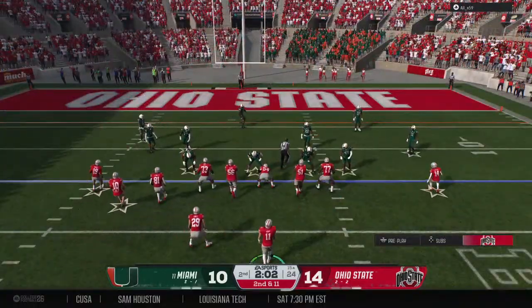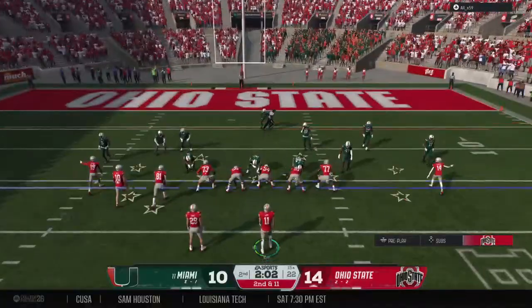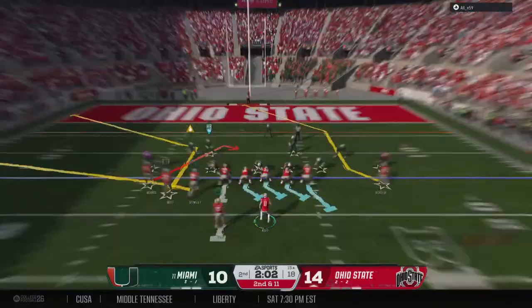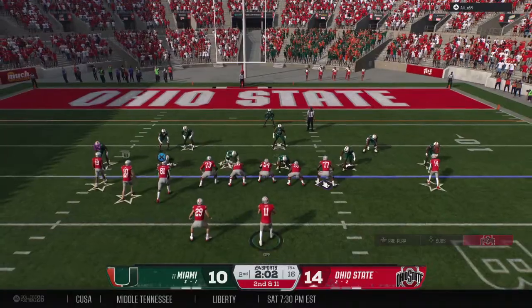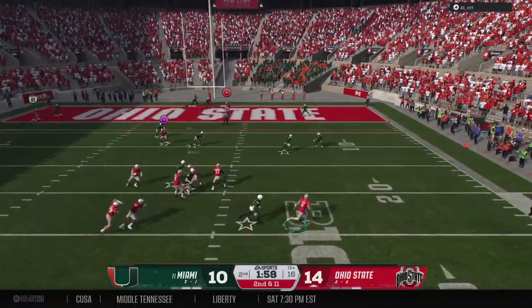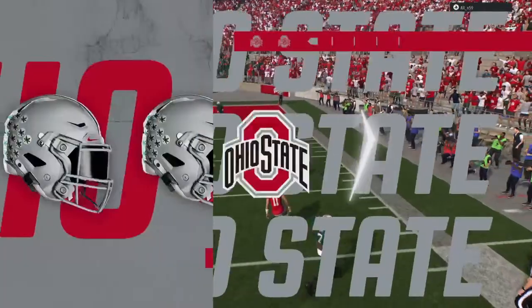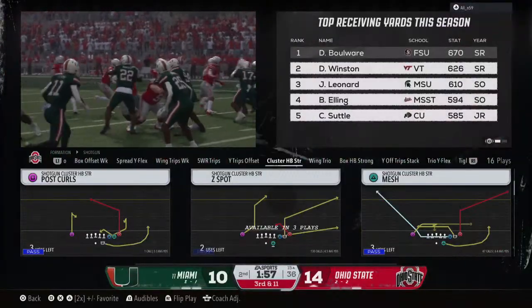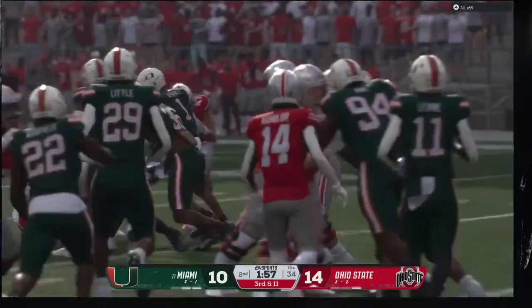Lost one on that last one. It's 2nd and 11. Back to pass. Pressure coming. Had to throw it before he wanted. He just threw that one away. Nobody was getting open. He had to live to fight another play in the red zone.